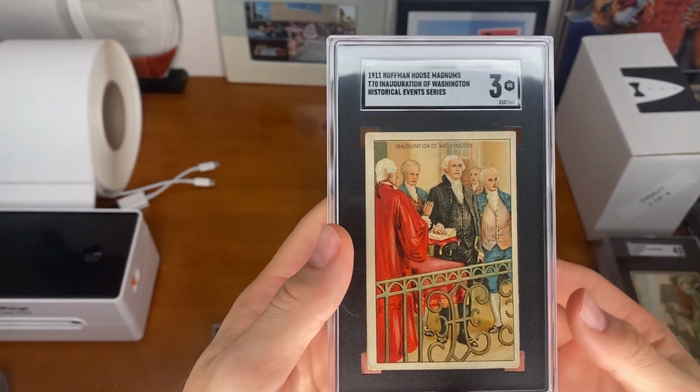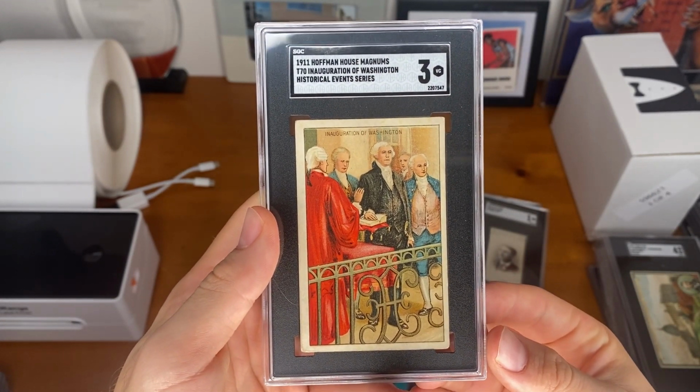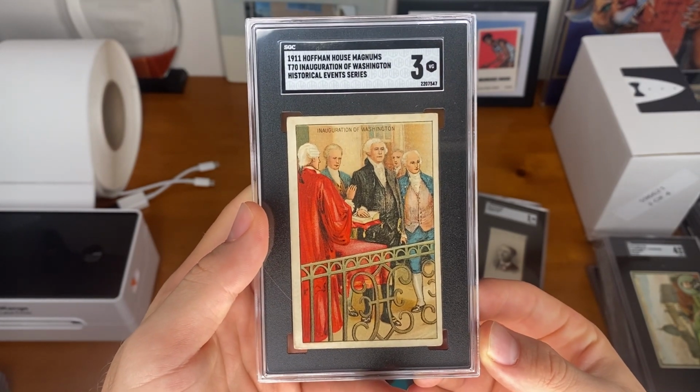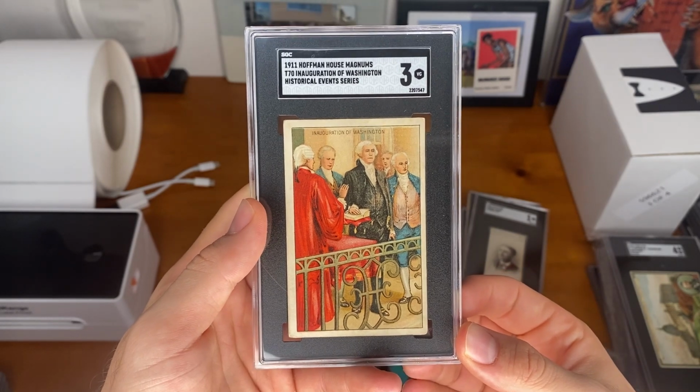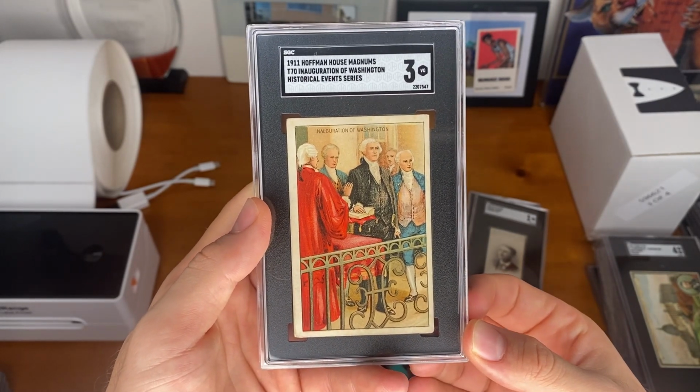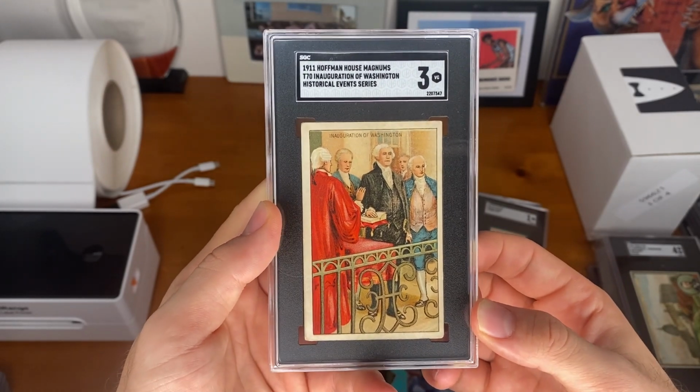And this is a pretty cool one right here because we have the inauguration of Washington. Pretty interesting. I can't remember off the top of my head what bill this is, but I believe on the back of a certain U.S. currency there is this showing, so it's pretty cool to have it in a card.